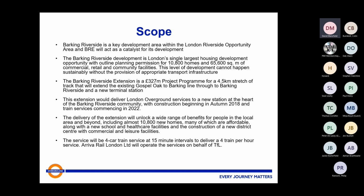Lots of schemes have been looked at: extending the Docklands Light Railway, putting an enhanced bus network in, even tram systems were looked at at one time. But the one thing that actually was affordable and could be done was the extension of the national network as part of the Overground concession into Barking Riverside. The project was valued at £327 million. That's all in, all the way through from commencement of design to completion. The project is currently on budget. We're going through closing out the contract at the moment.